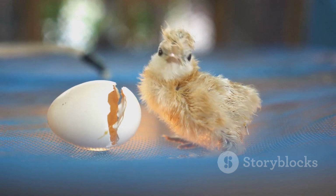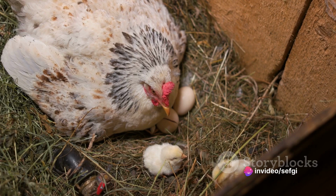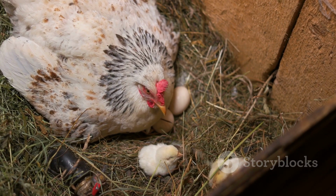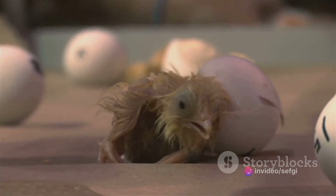It's a tough job. The shell is hard, and the chick is still weak. But the need for oxygen, the very essence of life, drives the chick to keep pecking. This process can take several hours. It's not easy, and it's not quick. But finally, after all that effort, the chick breaks free.